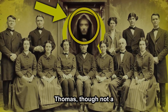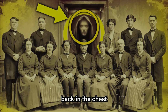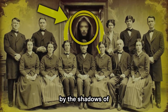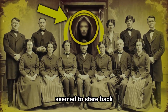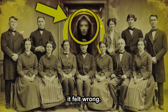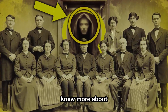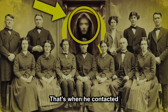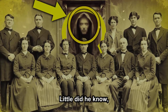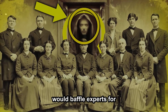Thomas, though not a historian, appreciated the glimpse into the past. He almost put it back in the chest when something caught his eye. A face, partially obscured by the shadows of the porch, seemed to stare back at him. It was a woman's face, and something about it felt wrong. He couldn't quite place it, but he knew he had to show it to someone who knew more about old photographs than he did. That's when he contacted the Havenwood Historical Society. Little did he know, he was about to unleash a mystery that would baffle experts for years to come.